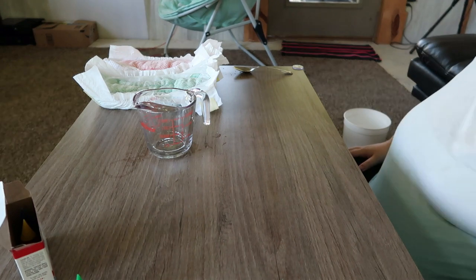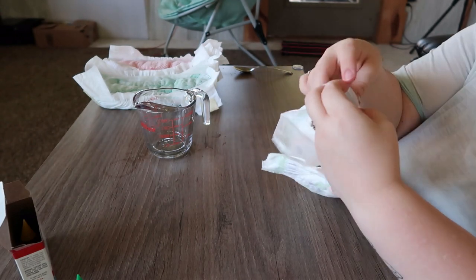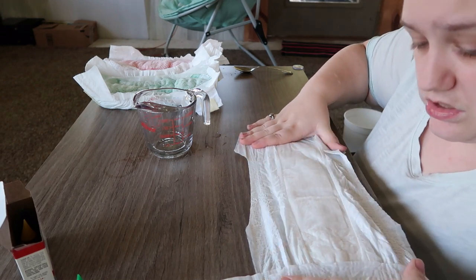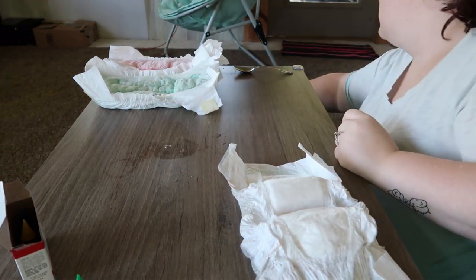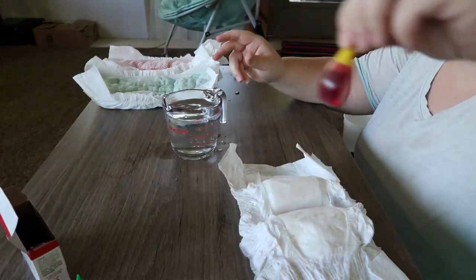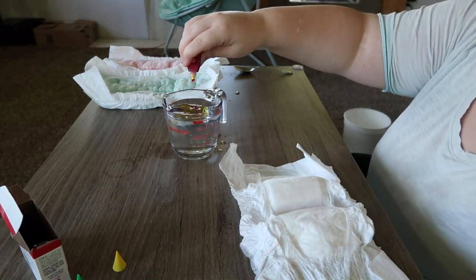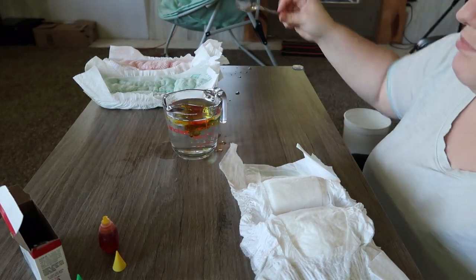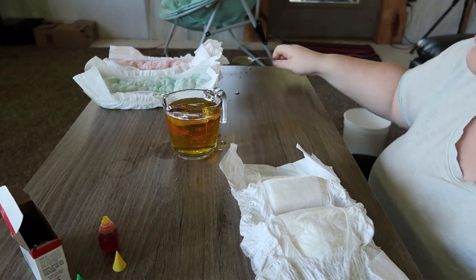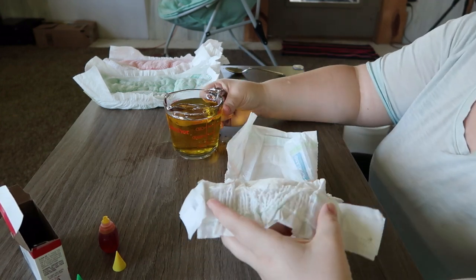But moving on to the Kirkland / Costco brand. Go ahead and open it up. Grab some of our water. And this one is going to be the yellow food coloring. So I add about 3 to 4 drops per 1 cup just to tint it a little bit. And we're gonna go ahead and start adding our yellow water.